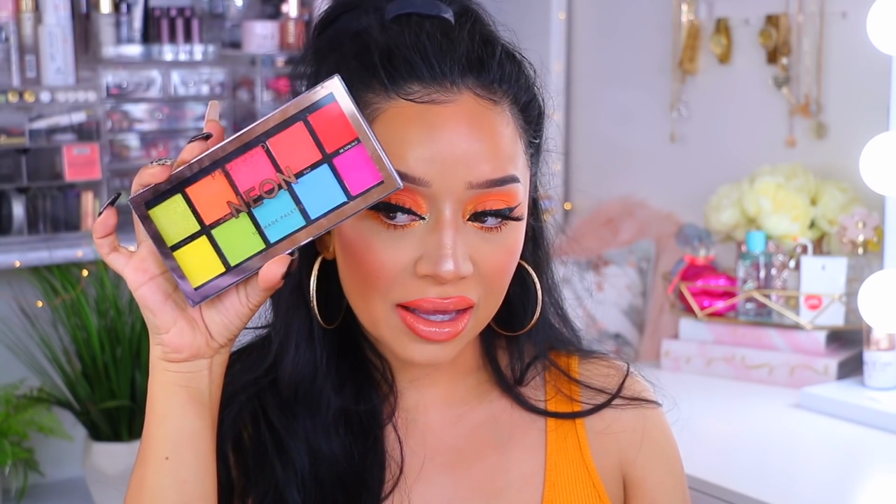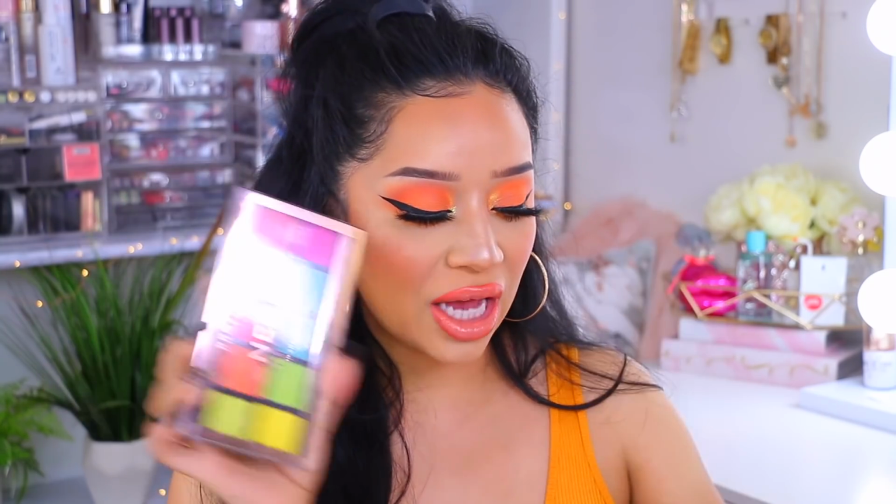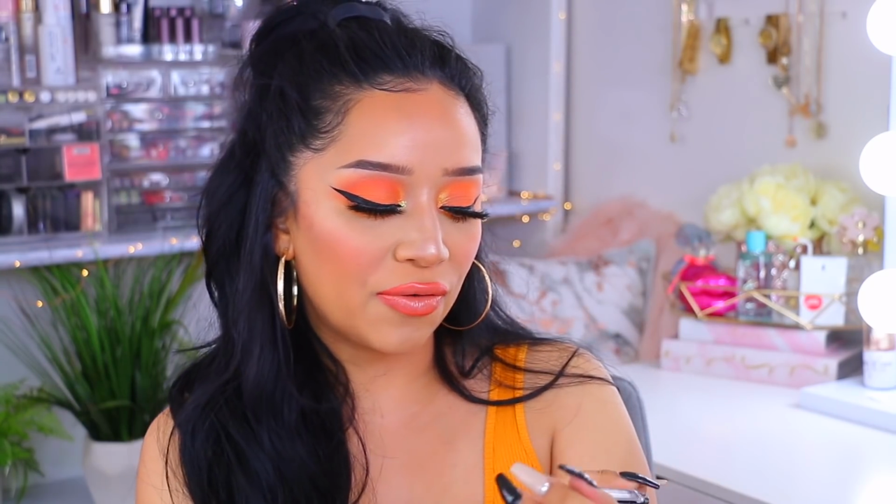So today I am going to be using the Neon palette, and we are only using one shadow. I also use the Profusion Topaz Gems glitter palette, which is this one. You guys saw this on a video. I wasn't able to use it, and today we are able to create this beautiful tangerine look. I feel like a creamsicle in this look with the matching shirt, the lips, and the eyes. This is just a summer vibe. So I hope you guys are excited for this video, and I hope you guys love this $5 makeup look.